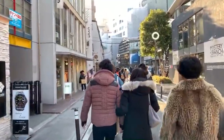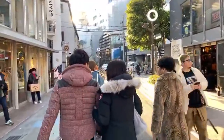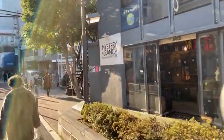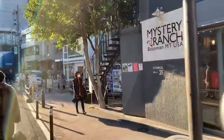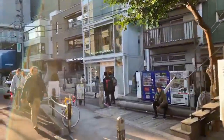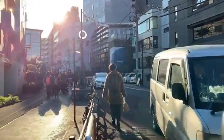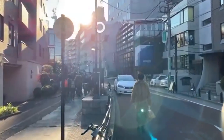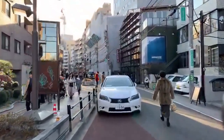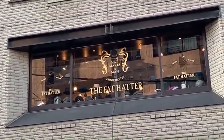All right, this cup's going in my pocket. I know it's gonna leak, but that's okay. Mystery Ranch. I don't know any of these brands. This is where I believe we end the hipster area and we move into the Shibuya area. And I have a lot of friends who live in this area between Harajuku and Shibuya. Whoa, wonder if they have what I'm looking for. Always looking for a good hat.